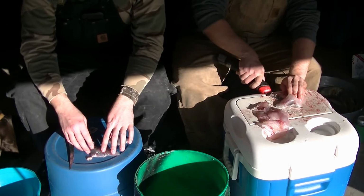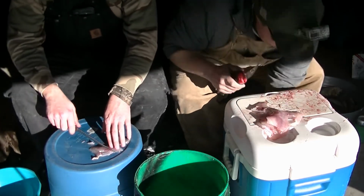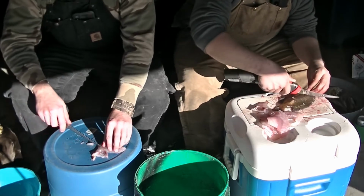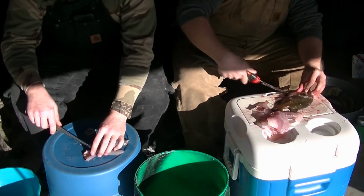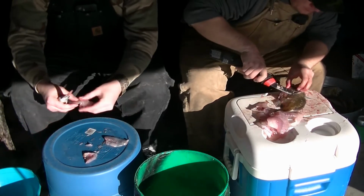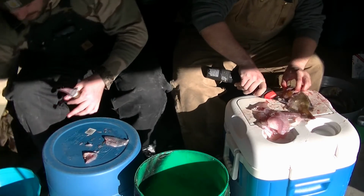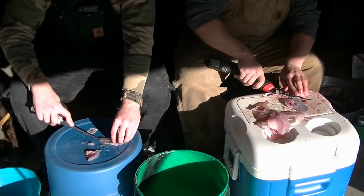So what I'm doing is just kind of trimming up these fillets a little bit, taking out the rib cages and getting rid of the parts that you can't eat. I haven't seen any eggs in these. That's good. The ones I caught last weekend, not every other one had eggs. Really, that's surprising. I doubt they breed in the winter, but I don't know why else they'd have eggs. I know crappie breed several times during the year.